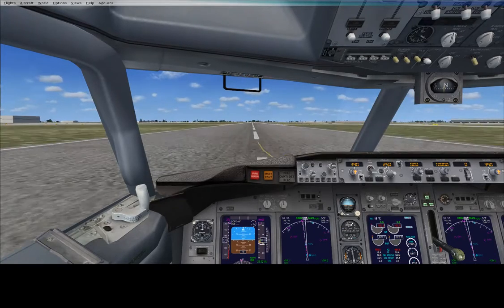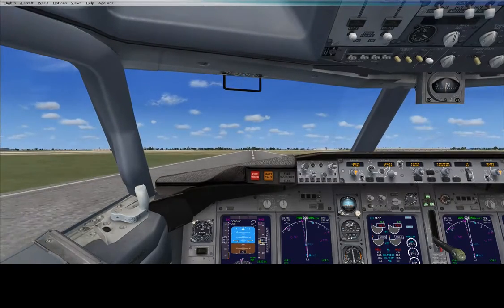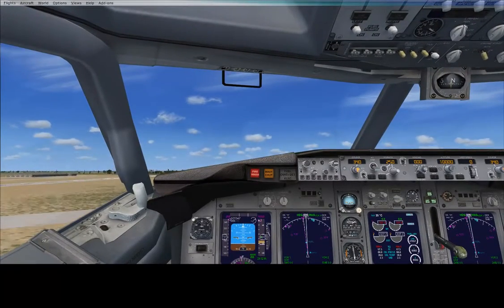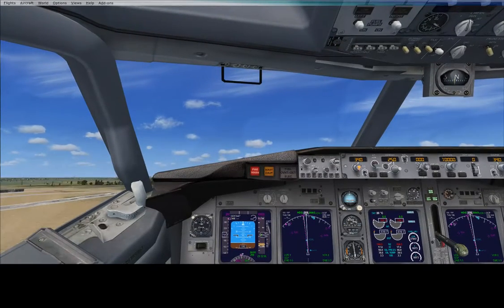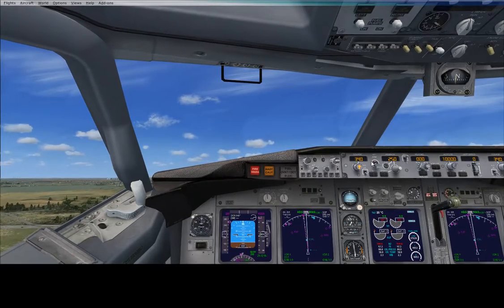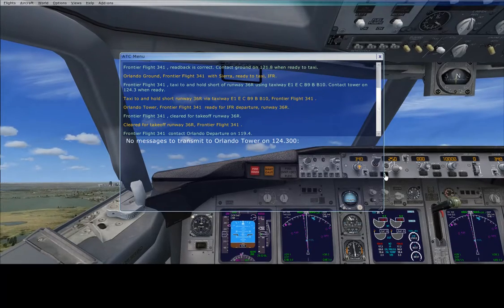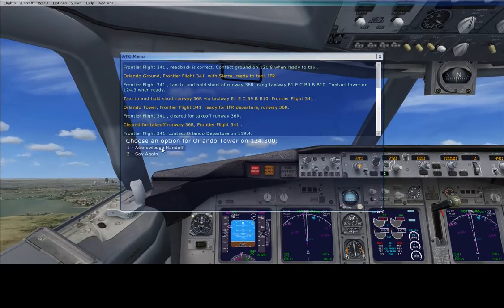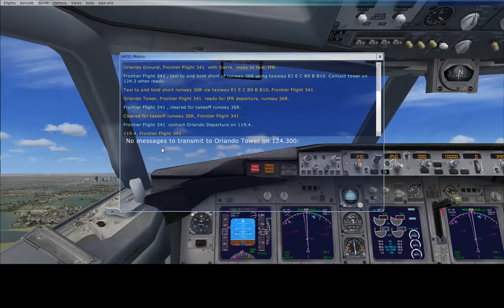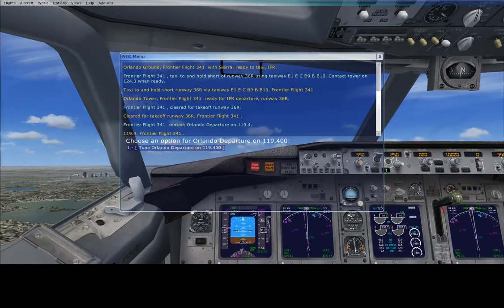V1, rotate, V2. We're going to go ahead and go to a 20 degree angle, and we do have positive rate, so we will put our gear up and our flaps up as well. So we're going to go ahead and turn on the auto throttle, hold the speed. There we go, we are now going to departure on 119.4. So we're going to go ahead and talk to departure.